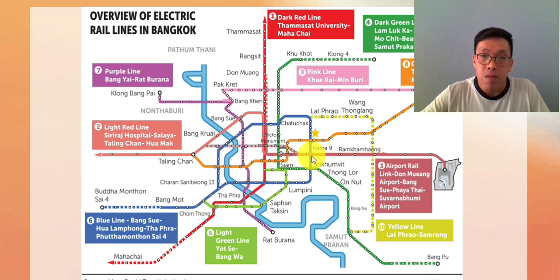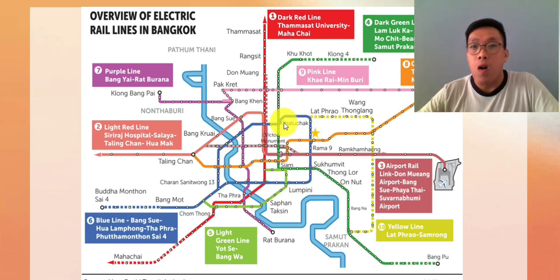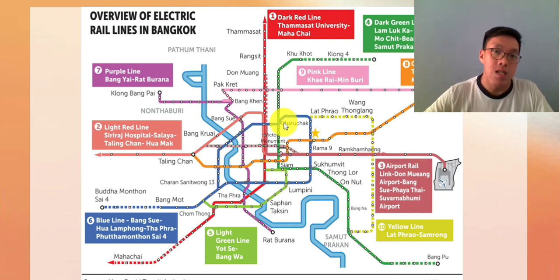All right, so you can see that this entire area is super connected. If you're asking me where Bang Sue is, it's somewhere here. This is where the Bang Sue station is, so you can see that all the lines are intersecting. Chatuchak is also just a few stations up. You can take the blue line straight and get off at the station called Kamphaeng Phet. The moment you step out, that's Chatuchak station already.